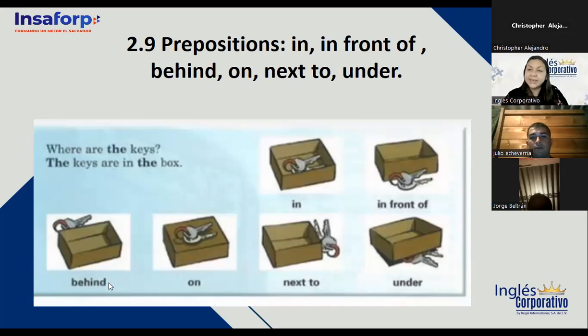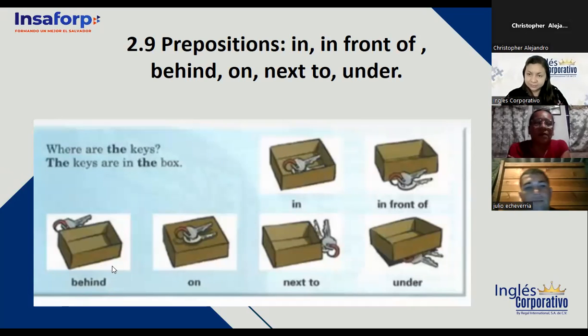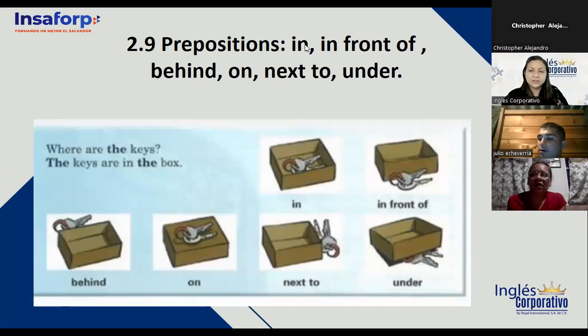In front of. Behind. On. Next to. Under. Yes. Okay.